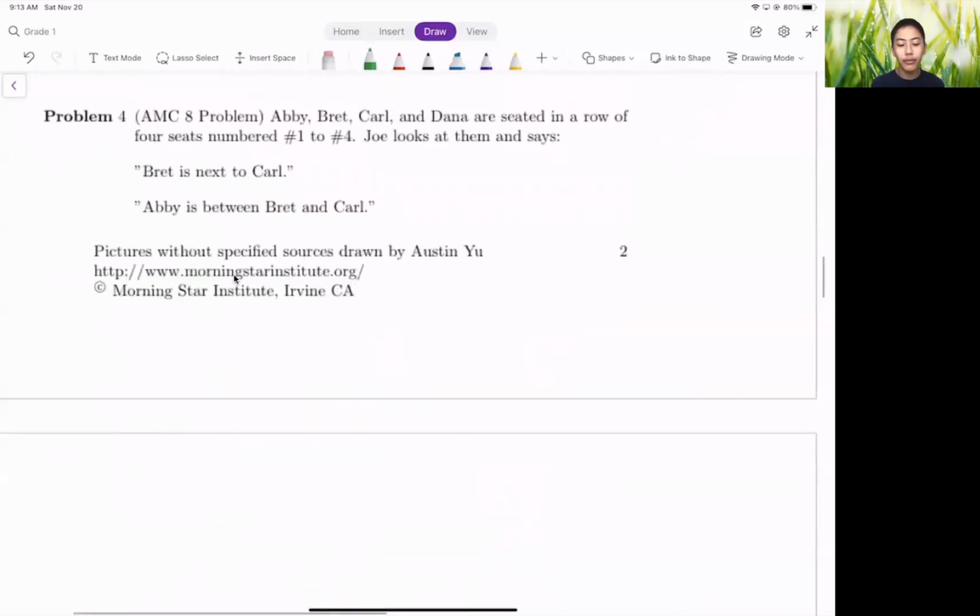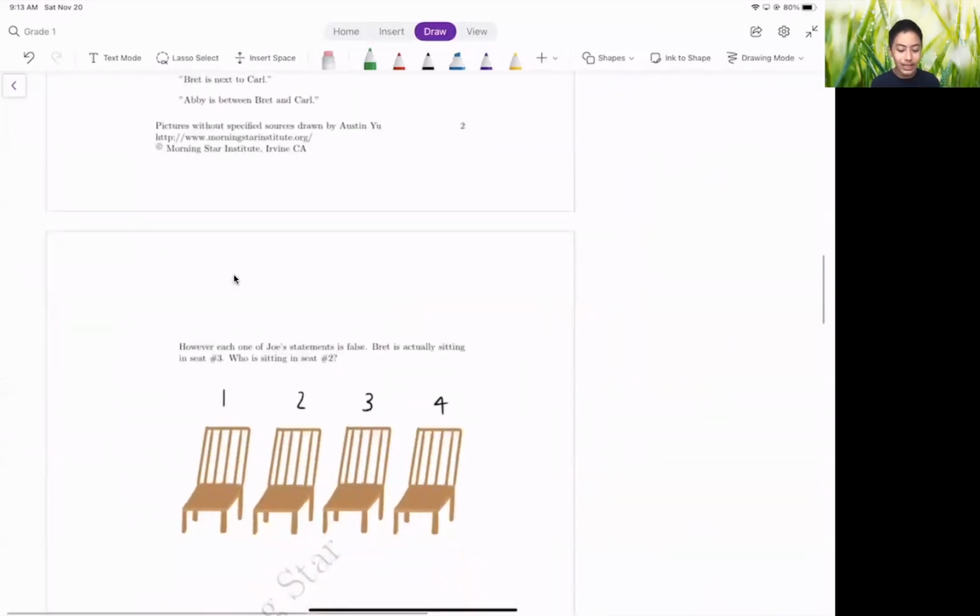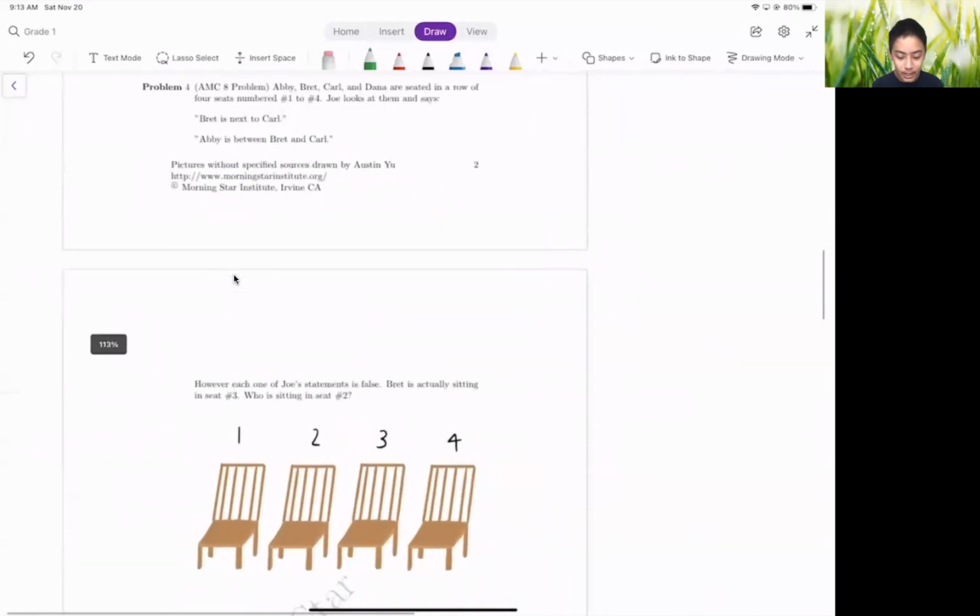And finally, problem four. Abby, Brett, Carl, and Dana are seated in a row of four seats, number one to number four. Joe looks at them and says, "Brett is next to Carl. Abby is between Brett and Carl." However, each one of Joe's statements is false. Brett is actually sitting in seat three. Then who is sitting in seat two?